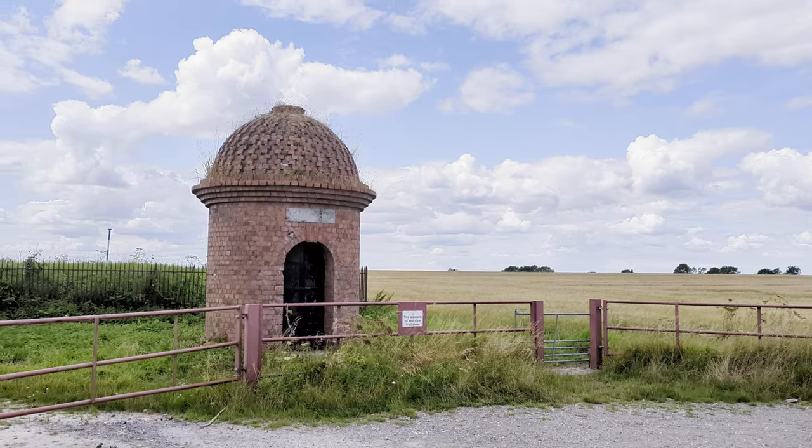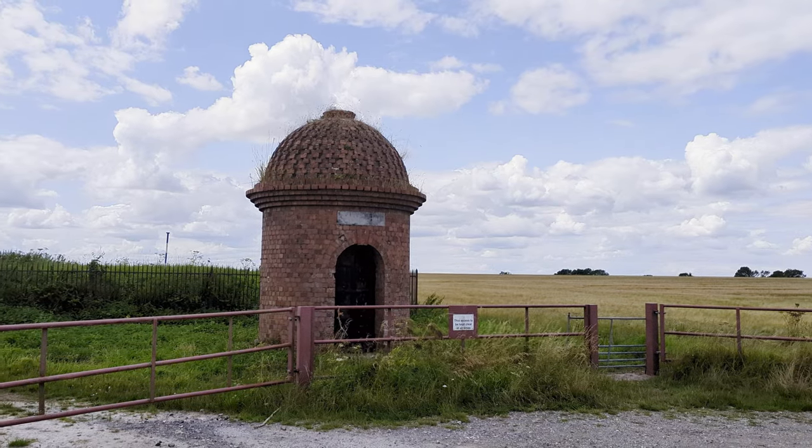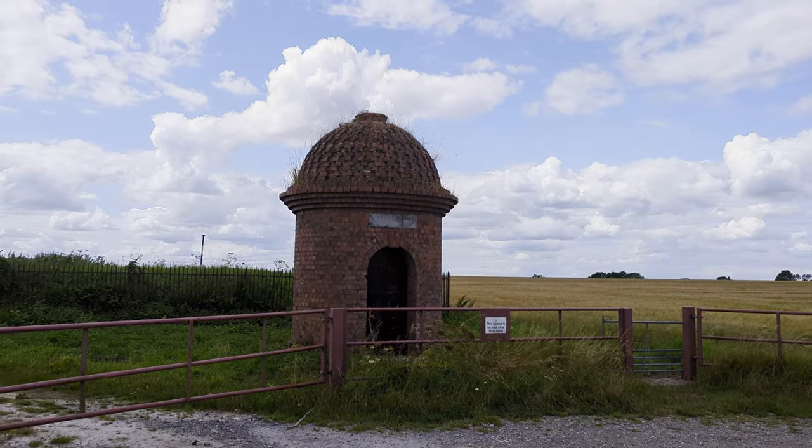And there's all sorts of strange things on the Wiltshire landscape. Look at this. What is this? Entrance to a doomsday bunker, a time machine? I don't know. It's just the sort of thing you see up in Wiltshire.